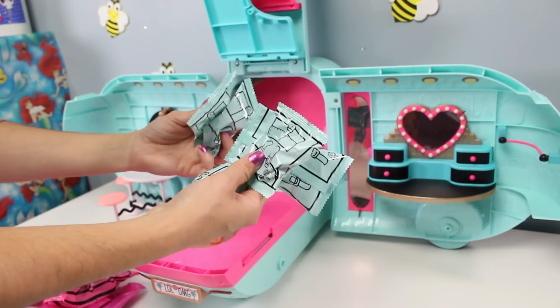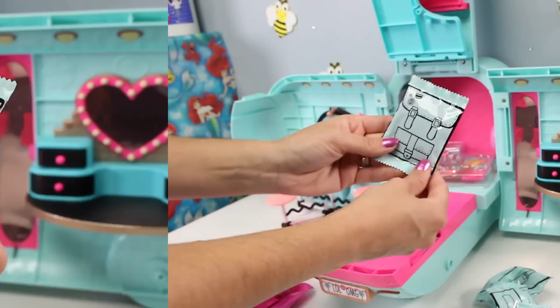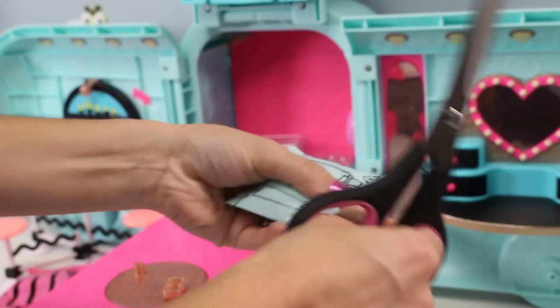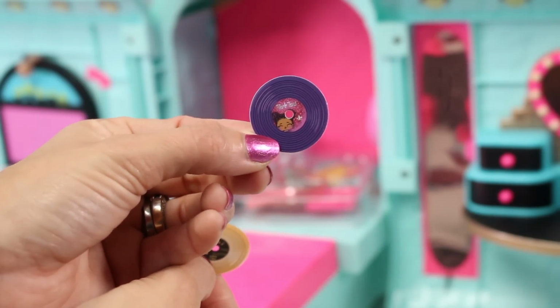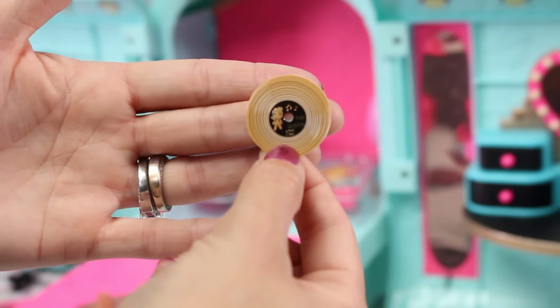Those are pretty adorable. And to be honest, I think I wanna open them first. So that's what I'm gonna do. I feel bad ripping them, but I have no purpose for them after. I dropped it. Here we go, cut off the bottom. First up, we get two records. This one here is called Purple Tears, and it's definitely inspired by Prince's Purple Rain. Secondly, we've got a gold one called The Queen of Rock and Roll.